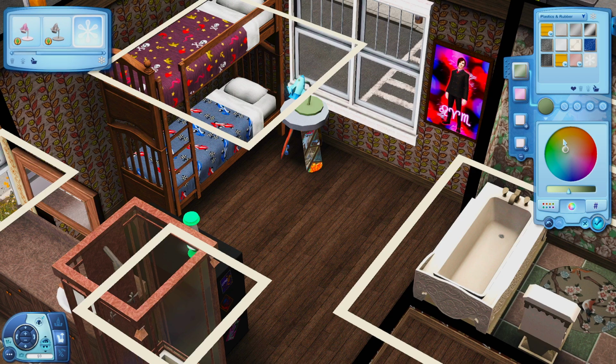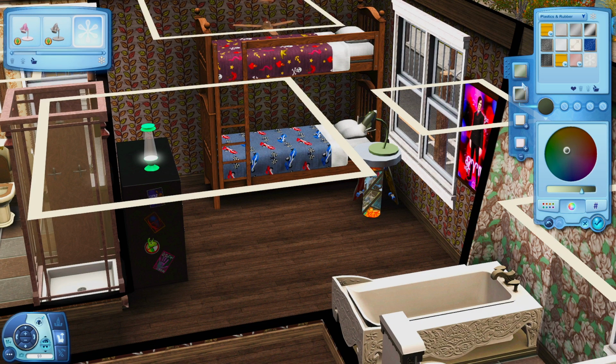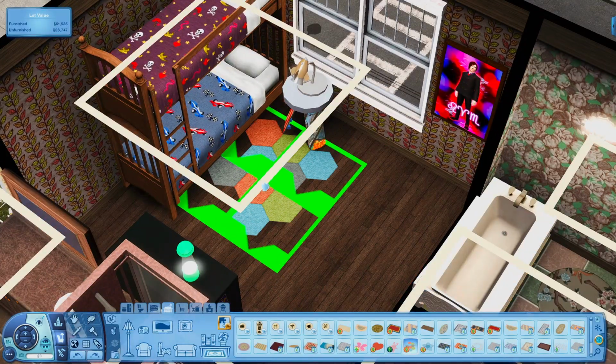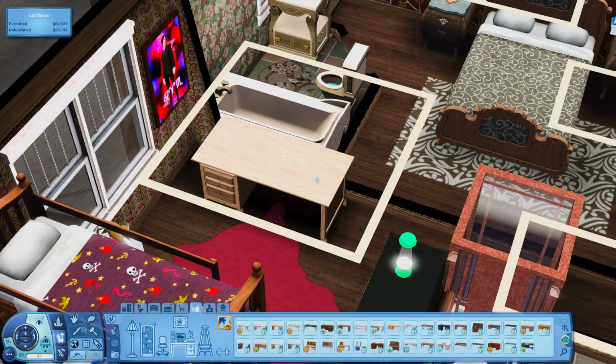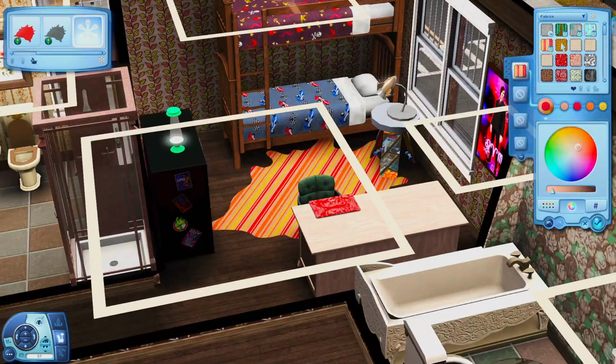So they have a bunk bed in here. I tried to make it as nice as possible and decorate it for kids. The wallpaper is the original wallpaper though, so it's still a little bit outdated, but I really wanted this to feel like a kid's room. So I used the splat rug from the Supernatural pack. I ended up using the Generations desk in here. I gave them a laptop, and then I tried my best to put up a lot of posters on the wall.